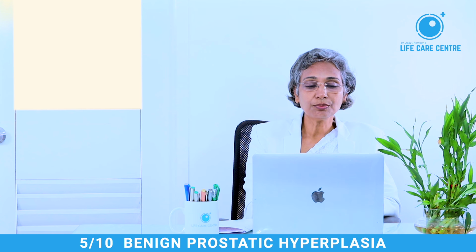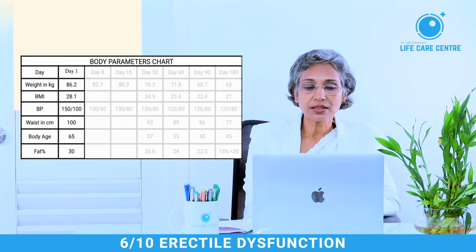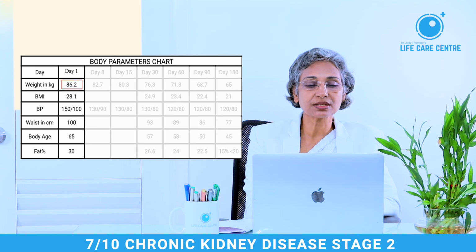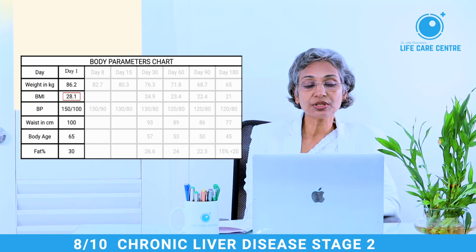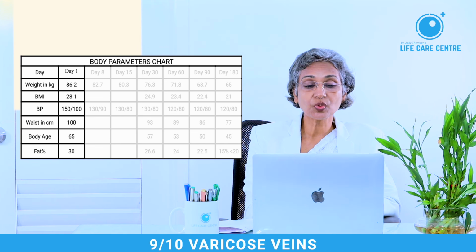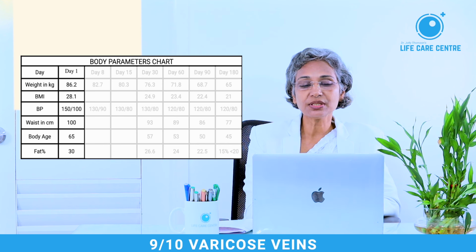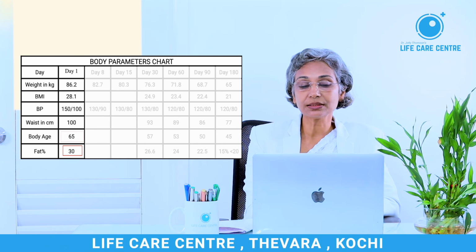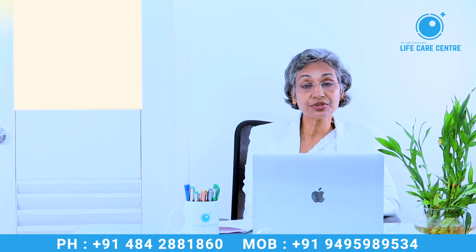Then when we come to the body parameters, height, we have already said, is 175 centimeters, weight 86.2, BMI 21.8, BP, in spite of medications, is 150/100, and abdominal circumference is 100, and body age is 65, 5 years acceleration is there, and fat percentage is 30%. Ideally, men should have around 10 to 15 or 20%, but it is double. 30% is fat in the body.